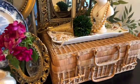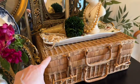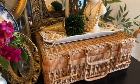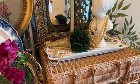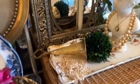then I've got this picnic basket. I don't know if this was at Goodwill or an estate sale. I can't remember. It's really pretty inside. It was in really good condition, so I've placed it there. Let's see what else I have.